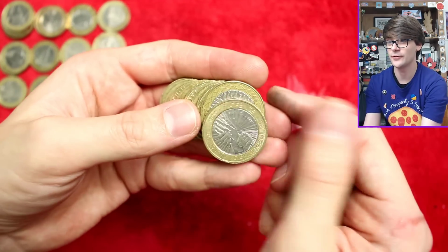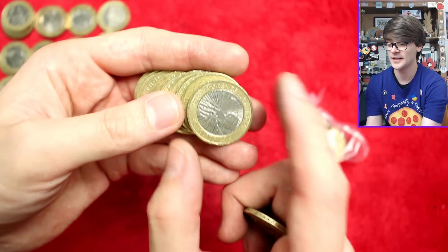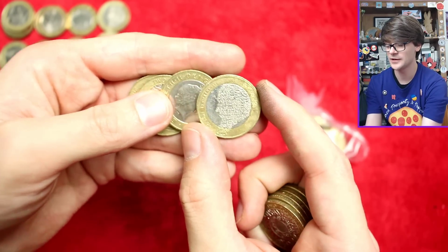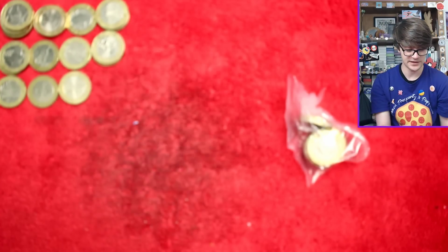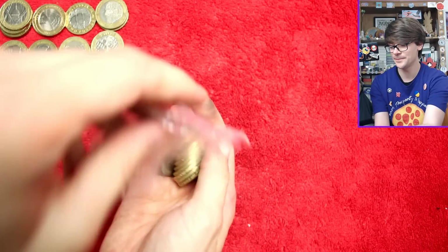We had a £2 coin hunt recently where it was just pants. Virtually no finds. There's a Florence Nightingale, very pretty coin. Again, very common, as is this one. Charles Dickens. Nothing else there. Uh-oh. Well, last bag, unfortunately.